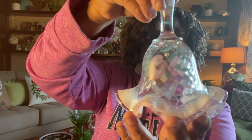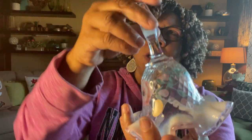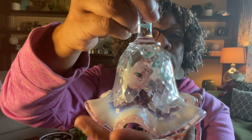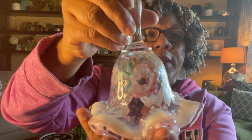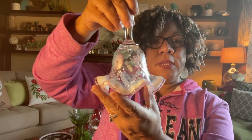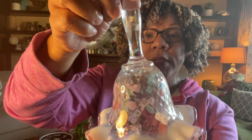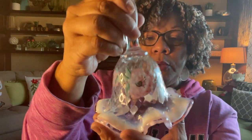The next piece is a Fenton piece, and my friend Dee helped me to identify this. Thank you, Dee, from the Thrill of the Thrift. I just love her. I think I showed this in another video before, but this is part of all the glass pieces that I have found in the last couple of weeks. And I just wanted to include this one again as well. Hand painted, beautiful bell. I love the fact that it kind of just glows and reflects the light. The Fenton label is on here, but it's kind of faded and peeled a little bit, but that's okay.